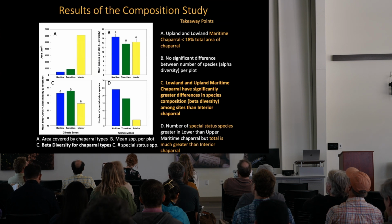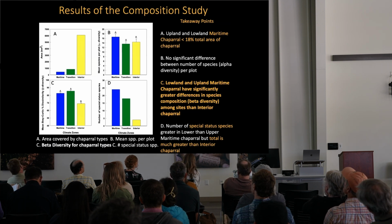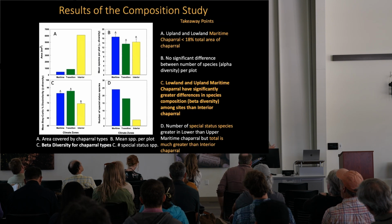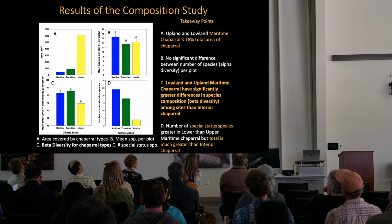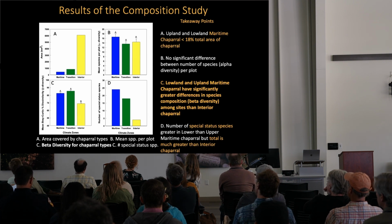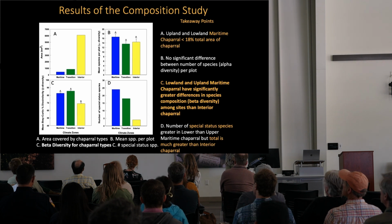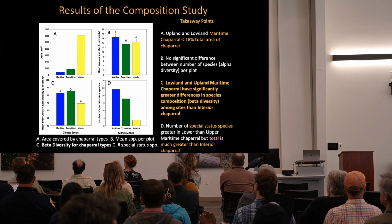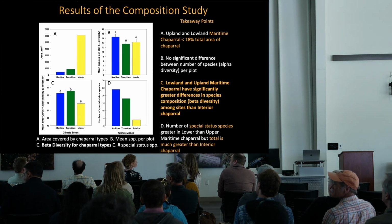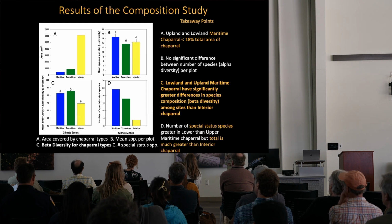Okay, I'm just going to walk you through this really fast. So figure A, the first thing to notice is that there's far more, even in my study, what I did with the composition plots is I took the coordinates for those plots and I basically looked at all kinds of PRISM and other kinds of data that was associated with that. So I got a lot of information. But the bottom line is you can see that there's far more interior chaparral than maritime chaparral. Everybody would acknowledge that. In terms of individual plots, there was no significant difference, this is B, in the numbers of species in those plots, which was kind of interesting to me. But then C, and this gets to the issue of beta diversity, I found way more beta diversity in the maritime sites, both upland and lowland, compared to the interior, which was kind of interesting.